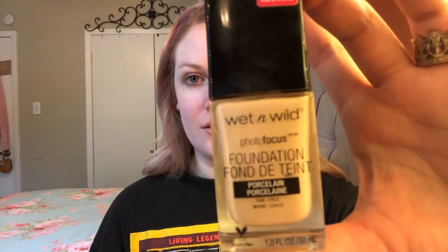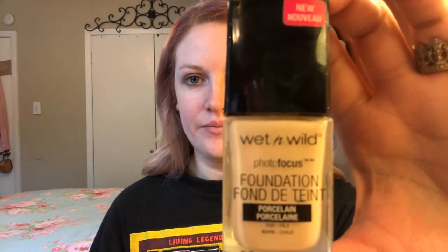So when I first started getting into makeup, I think one of the first primers I really got into was this NYX HD Studio Photogenic. One of the first foundations, I don't know that it's necessarily the best foundation, I'm not saying that at all, I really got into the Wet n Wild Photofocus foundation. I'm sure y'all know this smells awful and it has a really weird applicator, but I don't know.